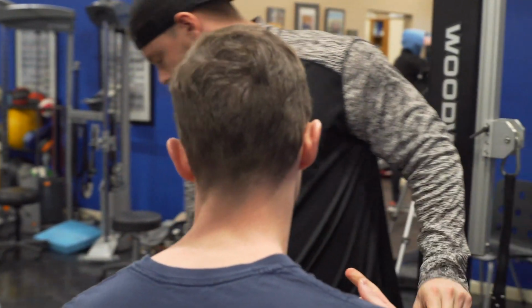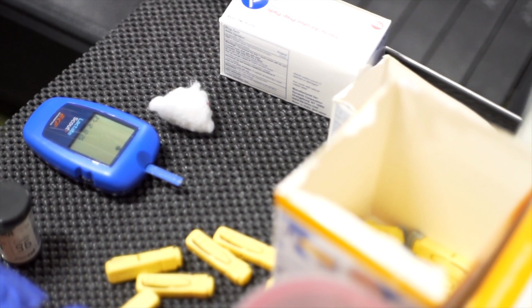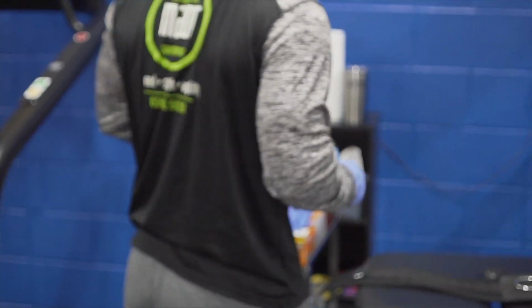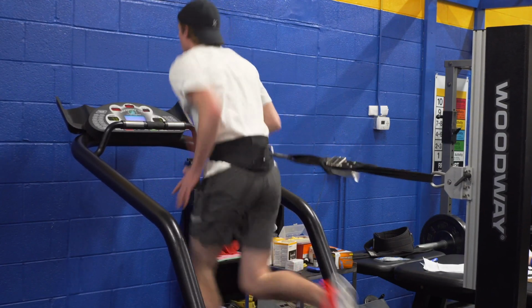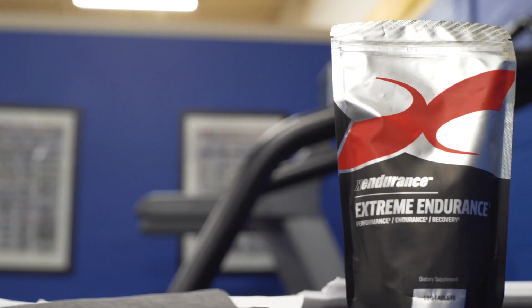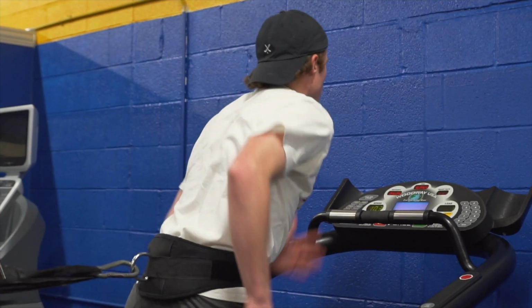So what we did is we had them come in, and we took a baseline lactic acid reading. After 5 sprints, we would take the reading again. After 10 sprints, we'd take another reading. At 30 minutes post, we'd take a reading, and then at 60 minutes post, we'd take a reading. The first 2 sessions, they were unaided. They had no supplementation to assist them in recovery. After the second session, they were all given a packet of the Extreme Endurance, a 1-month supply. They were instructed to take 3 tablets in the morning, 3 tablets at night.